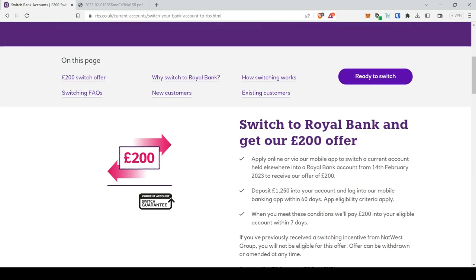So this is the offer here. You get a £200 bonus if you can switch your current account to RBS, and you need to deposit £1,250 into your account and log into the banking app within the first 60 days of opening your account. And if you can do that, you will meet the conditions and you'll get £200 paid into your account within 1 week.